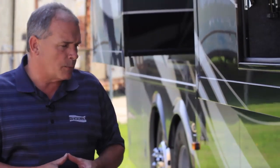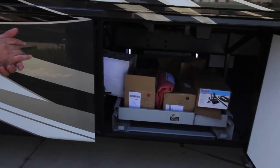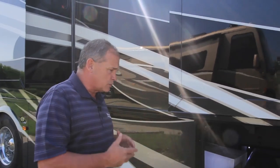As we continue to walk back, it's going to be a fully heated and insulated basement. You're going to have over 1 inch of insulation in the bottom. You can see the amount of storage it'll hold. This particular one came back from the dealer meeting, so it's got all the brochures, everything in there. One of the real unique features we did is this has got a central vacuum system, and everything has the central vacuum system.